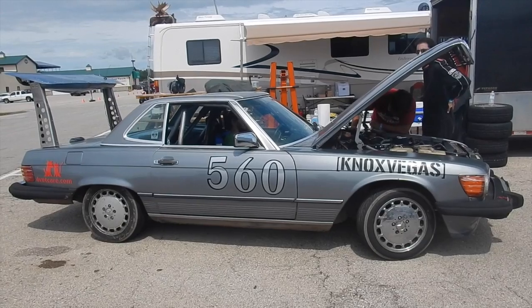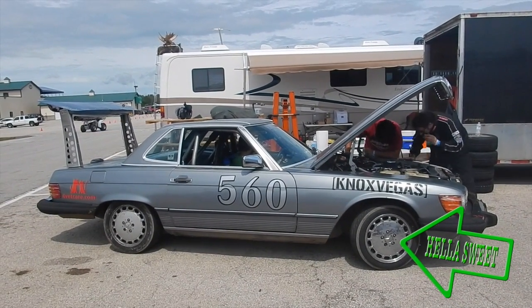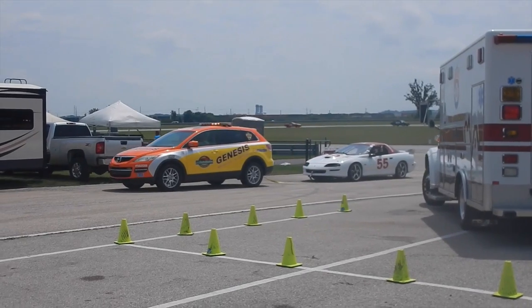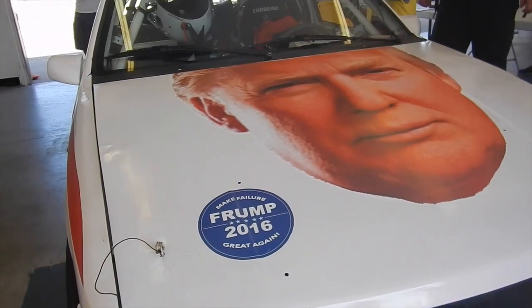A few things were hella sweet at this race. There was a 560 SL brought by Knox Vegas Lowballers. Oh, yeah. That was incredibly sweet. There was a super incredibly cheaty Camero built by Genelosi at Rocket Sports. I mean, they didn't even try to hide anything. They got 1 billion penalty laps. And then after all that, they were like 25 seconds off the race pace, which was one of the most gratifying things that I have ever seen. And then they blew up. And there was a fantastic Donald Trump themed dumpster. I meant to say Donald Trump themed duster, but that actually seems more appropriate.